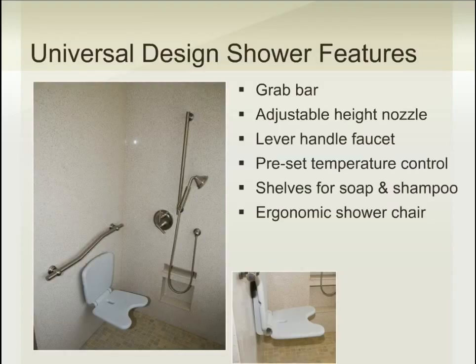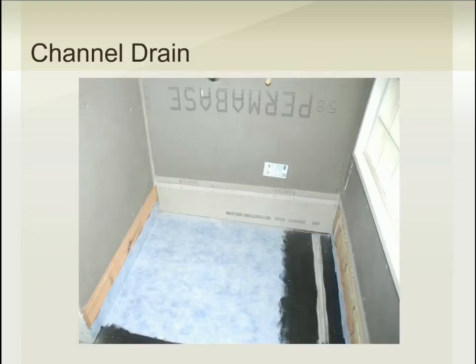Now that the shower is finished in this photo, I wanted you to see how that went together. Now that the soap niche is installed and the shower seat is there and the grab bar is in place, you can see that we have a lever handle on the faucet. We have a 6-foot hose on the handheld shower and an ergonomic shower chair. I like the soap niche where we put it. It is very convenient for me putting it at a place where I can reach it with my hands. And I also like the ergonomics of that shower chair.